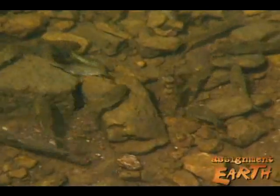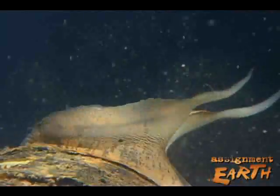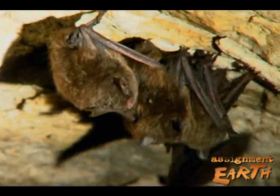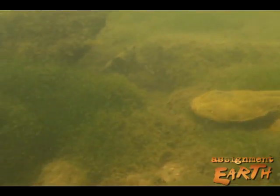100 species of fish and 30 kinds of freshwater mussels live in the Blue River. Some of the mussels can live to be 70 years old. Around 45% of the world's Indiana bats come here each year to hibernate from hundreds of miles away. We have the Hellbender salamander. Here we've got a 2-foot-long salamander, largest salamander in the Western Hemisphere, still found in this river here.